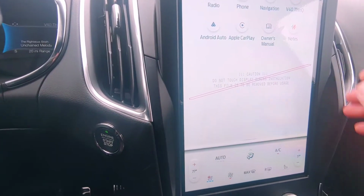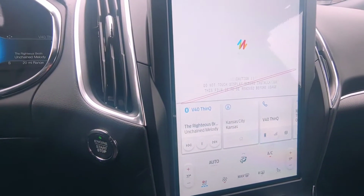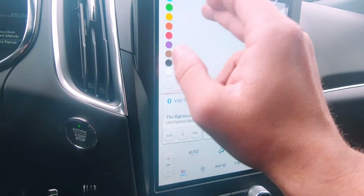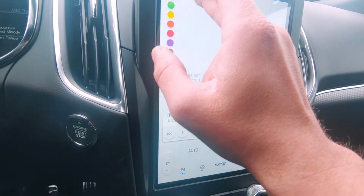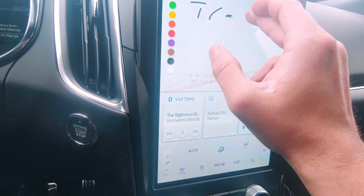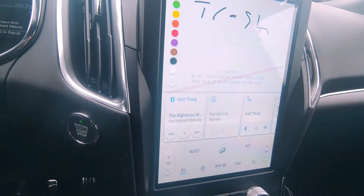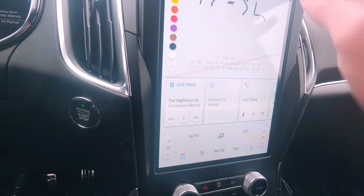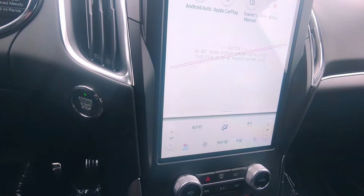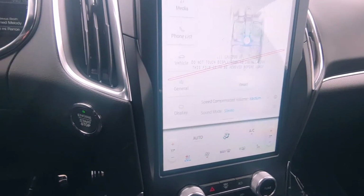One of the cool things that I see on this model that I like is you can take notes. So if you're like, oh, I need to get trash bags. My handwriting is terrible, but you can write whatever. So my handwriting is pretty terrible. But that's a really cool feature. I mean, it's small, but it's cool.